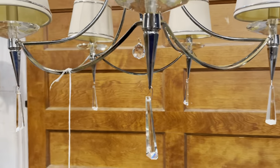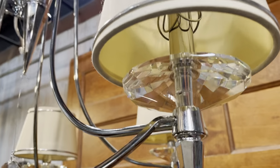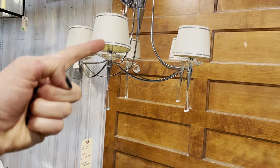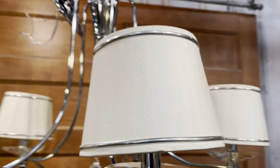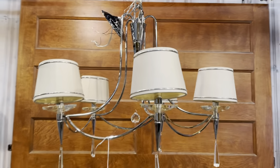And then all the little accents of crystal on here, and then hanging beads, and then also all the bobeches are crystal glass. You can see how they kind of reflect. They're faceted, which is kind of neat. And then even the shades have a little bit of bling on them. See, they've got these kind of wire accents that match the chandelier. It's just a really, really cool chandelier.